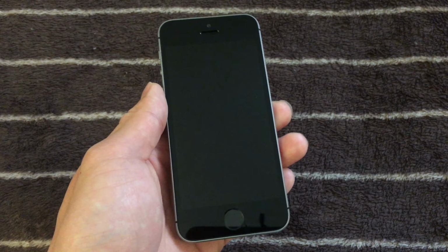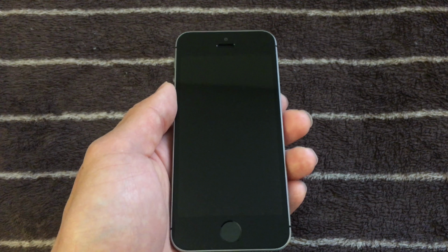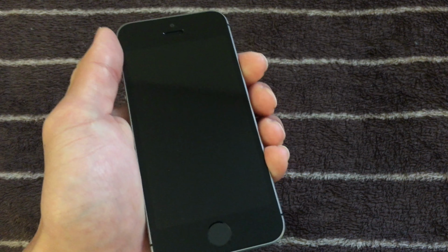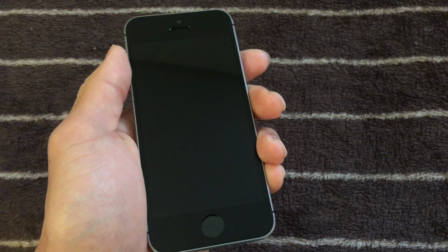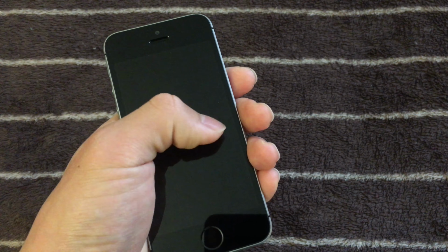Now even though this phone has the same design as the iPhone 5 that came out in 2012, it's still a very good design with the aluminum back. It still feels very premium, and since this phone has square edges and also a small form factor, it's very easy to grip and you can use it with one hand.